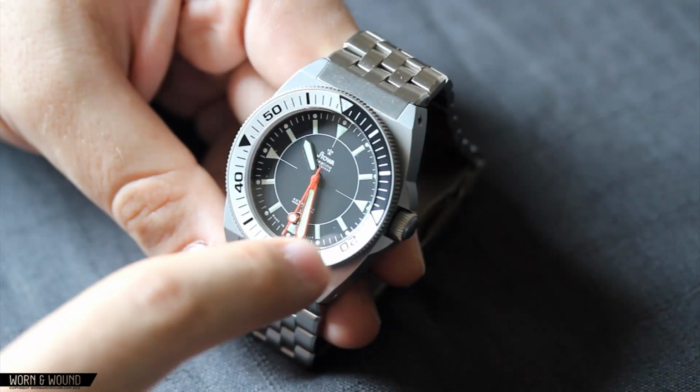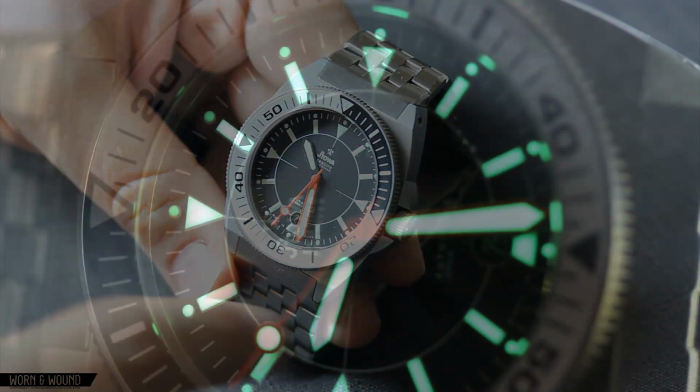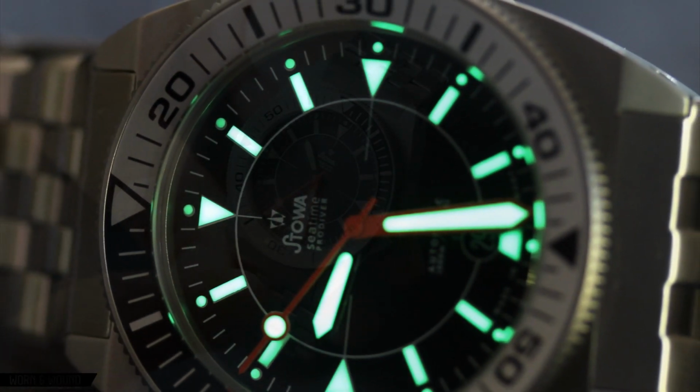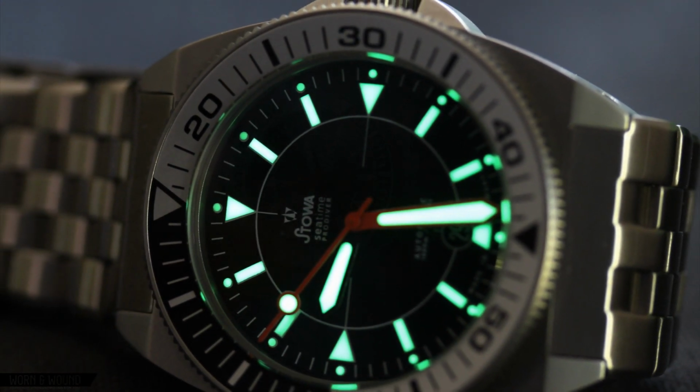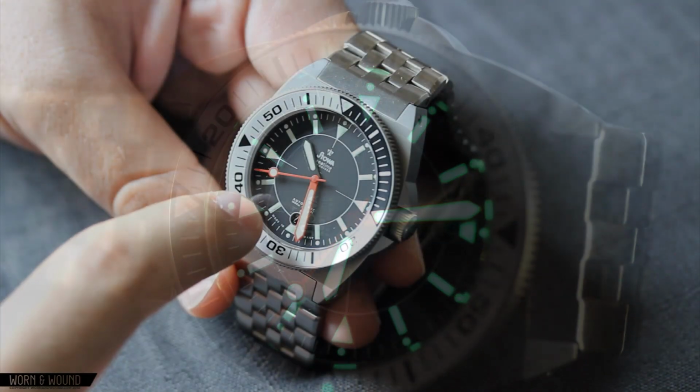There's really great C3 Luminova throughout the dial that is very bright and charges very quickly. You'll find it on the tip of the second hand, both the hour and minute hand, as well as on all of the hour markings on the inside of the dial.